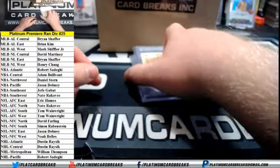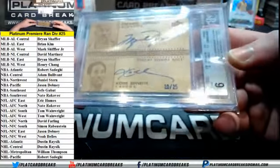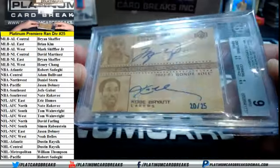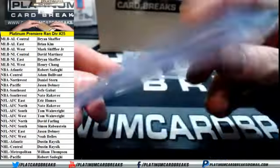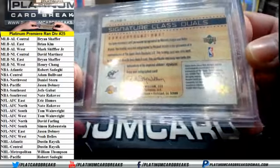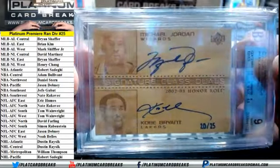All right, first up we have, bam, 20 of 25 Michael Jordan and Kobe Bryant dual on-card on-wood signature class duels, auto graded 9 with a 10 auto from 2003 Upper Deck. Bam. We got Jordan on the Wizards and Kobe on the Lakers.